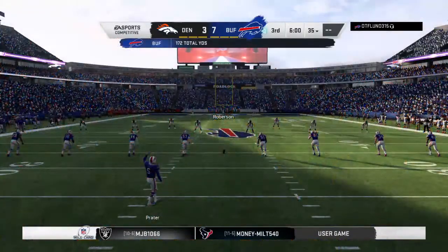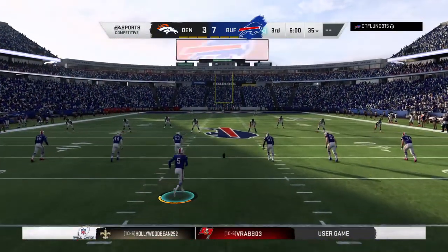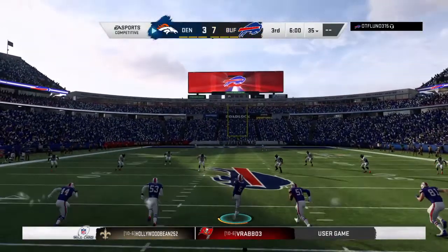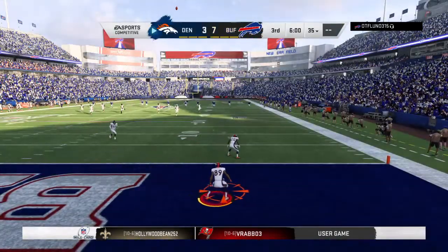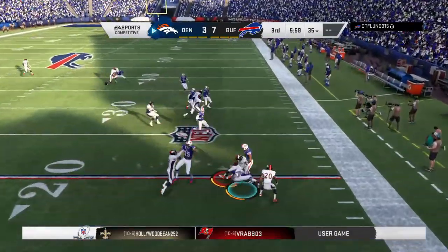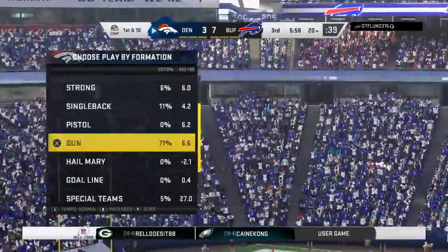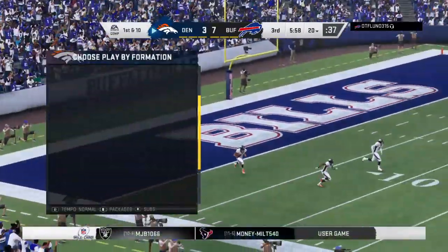As we'll send you down to Orlando, we check in with Jonathan Coachman for our EA Sports Halftime Report. Coach, both teams try to avoid being one and done in these playoffs as we start the second half of this AFC wildcard game. And the decision to bring it out will cost him about 5 yards as he'll get this only back to the 20.